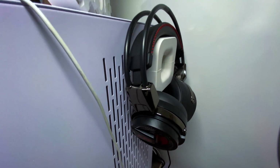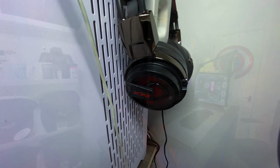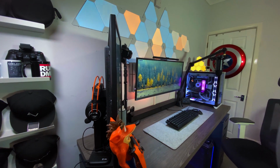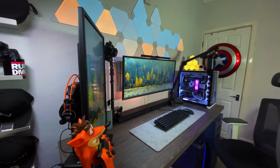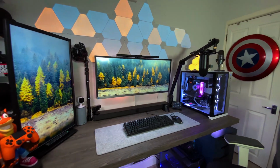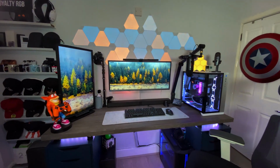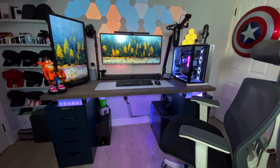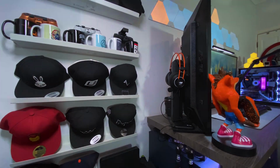I've always got a headset on the go being tested. This is the XPG, and on the left of my monitor here is the Cougar Immersa. So there is my setup. The desk was actually built by myself. It was a Wickes kitchen worktop that I cut down with the classic IKEA Alex drawers below and some furniture risers to lift that up so you can get the RGB glow beneath.